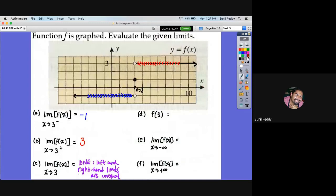So back to our example here, evaluating for D, this isn't a limit. This is simply asking what's the function value for y when our input value for x is 3. In our picture, when x equals 3, we're at this single point here that has a y value of 1. So this isn't a limit. This is just indicating that at x equals 3, our y value is 1.